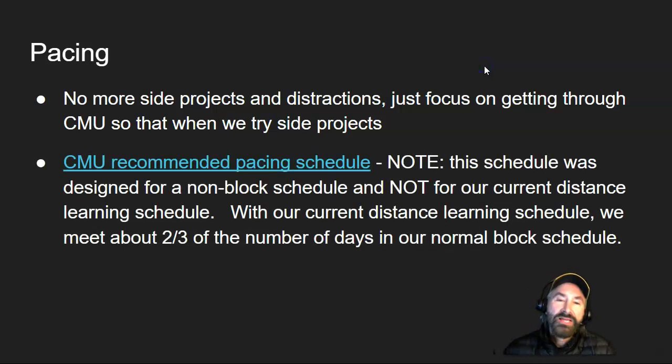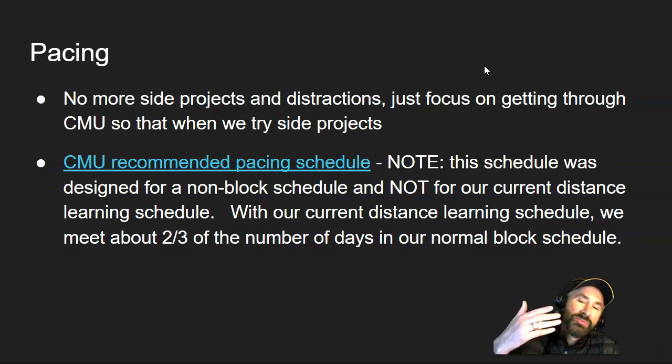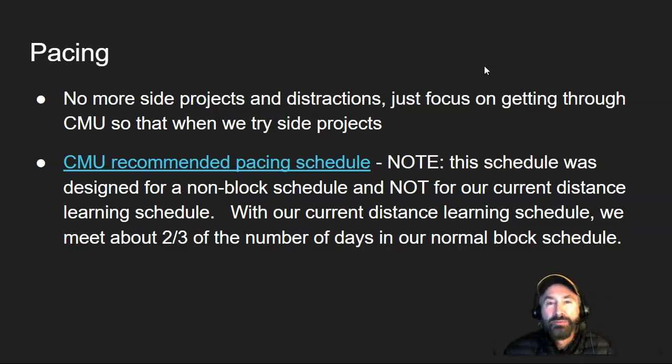Oh, and one last thing is that one of the reasons that I've had these thoughts that I wanted to share with you today is because I was looking at the CMU Academy recommended pacing schedule, and I just noticed that there's so much material and so many weeks ahead of us, and it made me rethink the current pacing that we're doing. Now, I will point out that the recommended pacing schedule was designed for a non-block schedule, and certainly not for our current distance learning schedule.